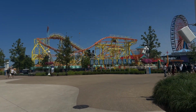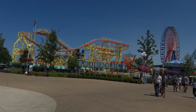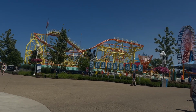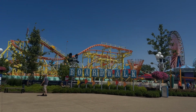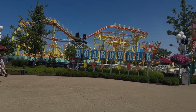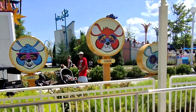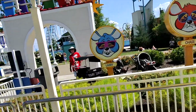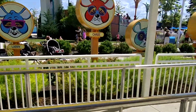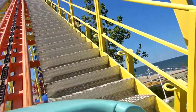Up next is the Wild Mouse. This was built by Zamperla. Not a big fan of Wild Mouses in general. Hopefully the wait isn't too long. But you know, I'm gonna do it for the credit because I'm here and I wanna make sure that I get on every ride that I can. So that's where we're going, over to the Wild Mouse, which is right by Gatekeeper. So this Wild Mouse coaster actually is themed to wild mice. We've got Larry, Chase, Maisie, Dizzy, Zaggy, and Ziggy. Pretty sure that's the first time I've seen this on a Wild Mouse. Kind of interesting. All right, this is the Wild Mouse, Cedar Point. Let's do it.